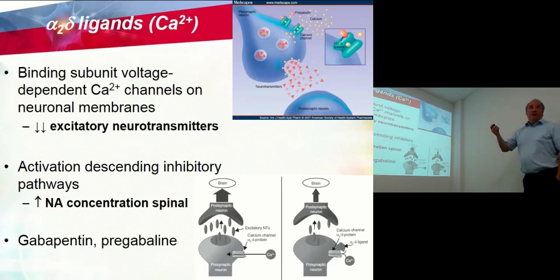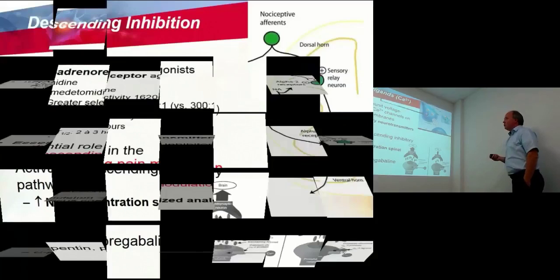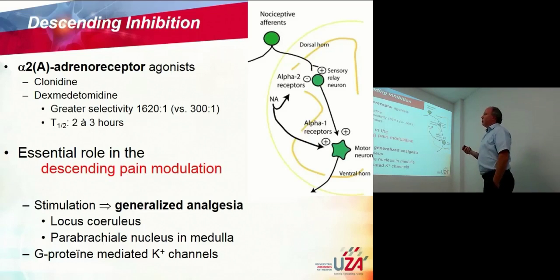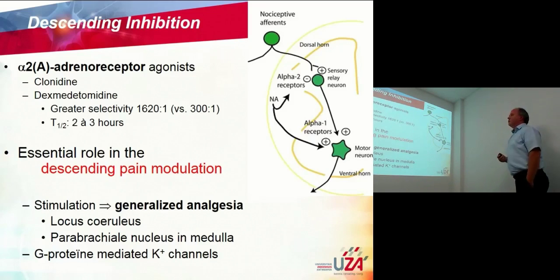That's the opioid-saving effect. And certainly in neuropathic pain syndromes, this is the first-line therapy, and later on, if insufficient, you will add some opioids to it. For the descending inhibition system, you can work with tramadol, you can work with tapentadol now, but there are two additional drugs that you can use. That's clonidine. It also has an opioid-saving effect. The big problem with clonidine is the sedative effect. Even in very low doses, you see a pronounced sedation.